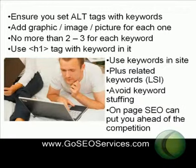On-page SEO can really put you ahead of the competition. It can make the difference in the search engine rankings, and if you've done it and your competitor hasn't, you'll get above them. So remember, not all marketers are doing this, so if you want to get hold of your competition and beat them in the search engine results, then do your on-page search engine optimization.